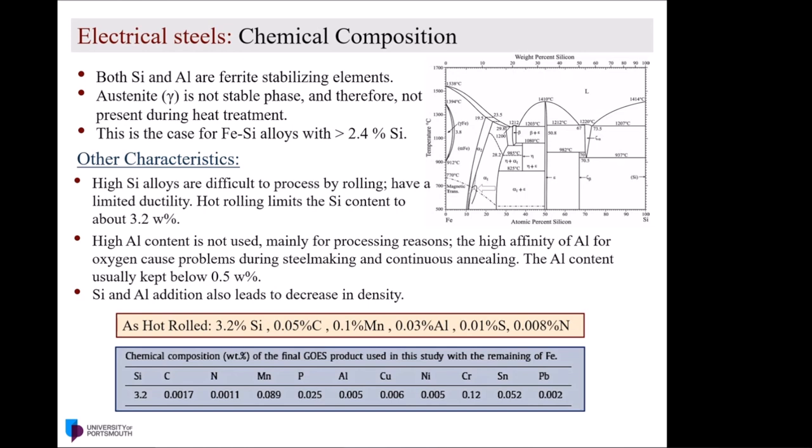And in addition to that problem, aluminium has got very high affinity to oxygen and causing extra problem during steelmaking and continuous annealing. That's why we always keep the aluminium below 0.5.